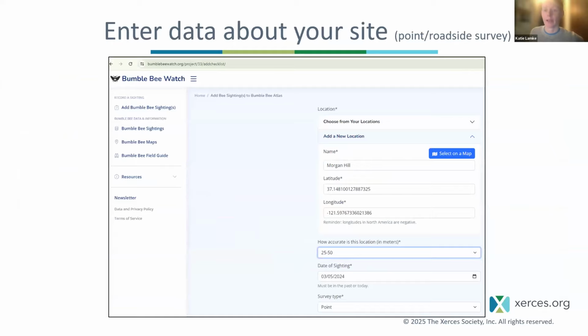So when you click Bumblebee Atlas, you're going to be presented with all of these fields here that line up with your data sheet. So you're going to start with the where, all of the site information stuff. If you click this select on map button, you can sort of zoom in and click somewhere on a map and it will auto-populate your latitude and longitude for you. If it's a new location, it's going to ask you to enter in a site name. But if you go back and survey that same location again in the future, you can use the drop-down menu here where it says choose from your locations and it will already be saved in your profile.